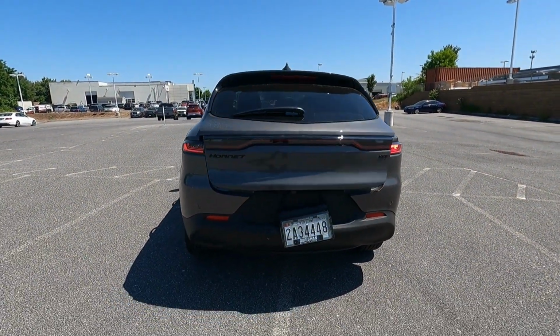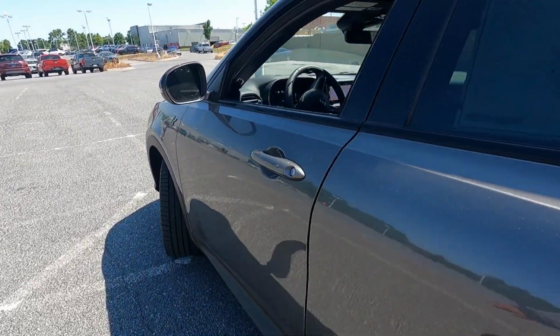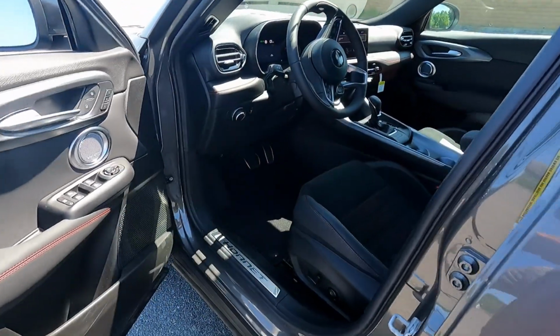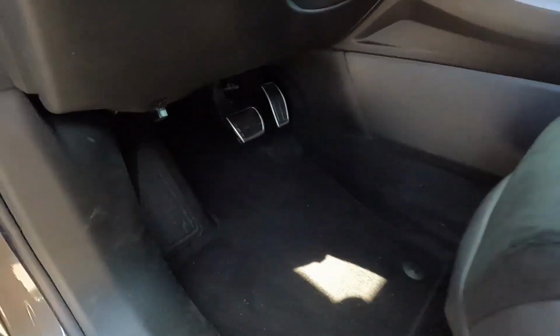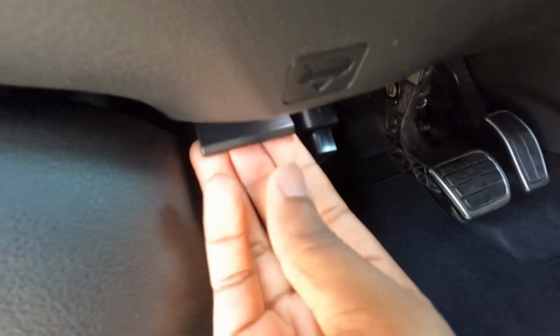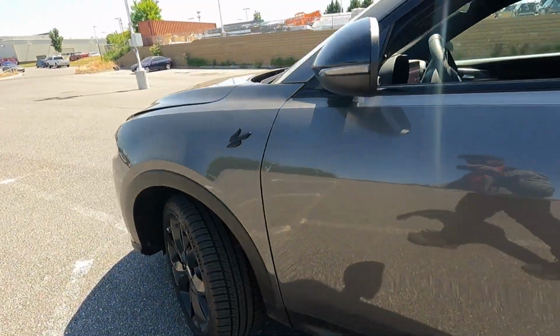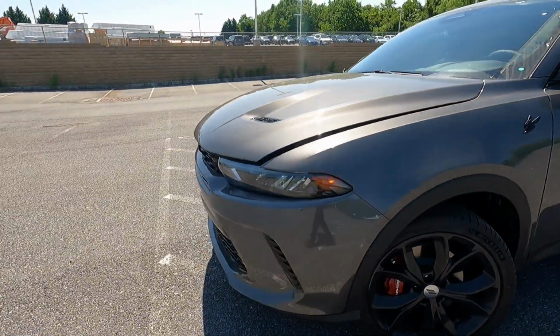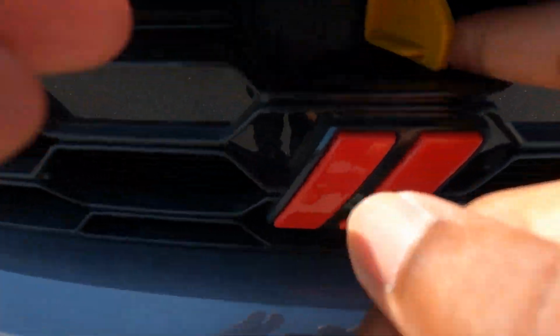Let me show you guys under the hood of the Hornet. Throw this key in here too. Hood release is right here. I like it, the release literally right here by the Dodge logo.